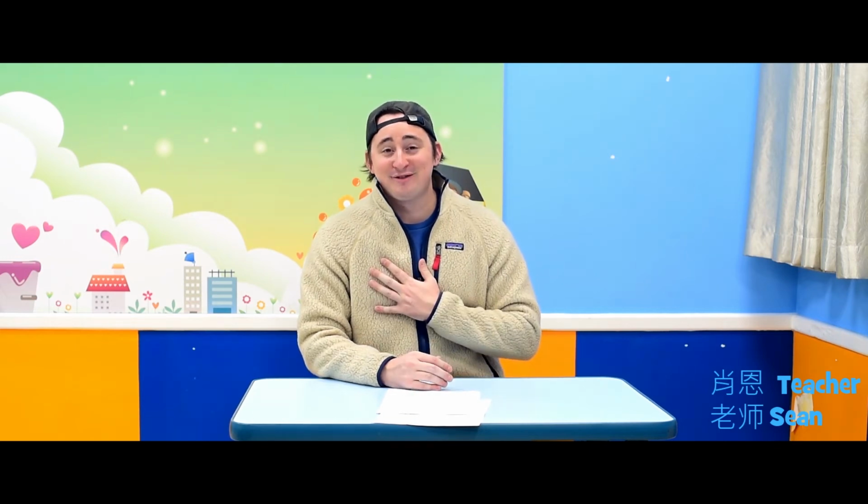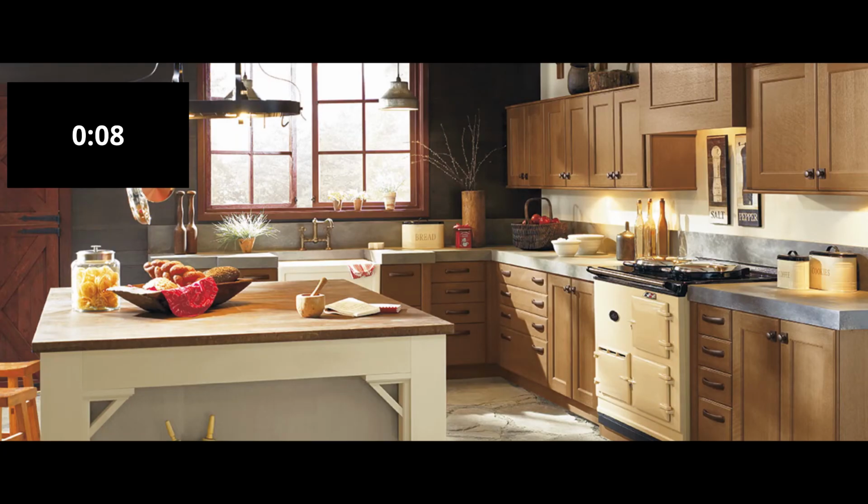Now, let's take a look at a picture of a kitchen that I would love to own. I want you to pause the video and tell me all of the things that you can find in the picture. We have 10 seconds. Here we go. Great work. You're off to a wonderful start. In the rest of this video, we're going to learn 20 words that will help us understand the different things we can find in the kitchen and how to use them properly.